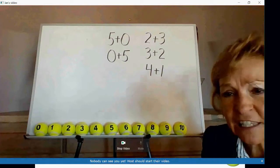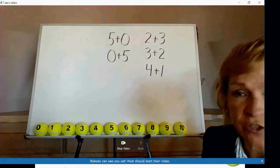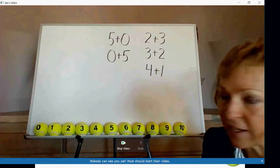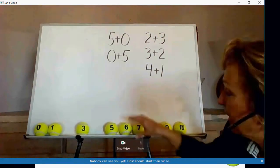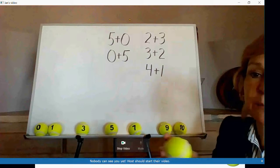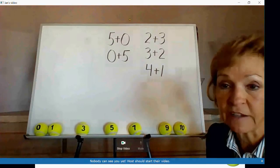This is where you could begin skip counting, as Lemmy mentioned. And you might say to your child, take out the numbers that are skip counting by twos. And so then your child would go ahead and pull out the counting by twos. Maybe then they would take these and put them down and use them to count by twos up to 20 or 30 or beyond.